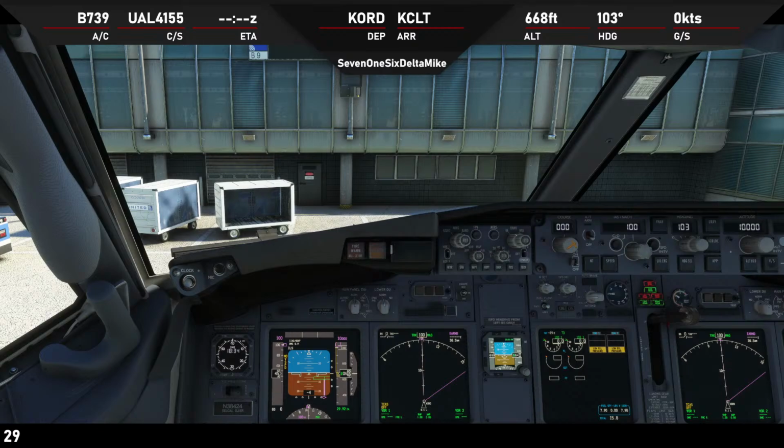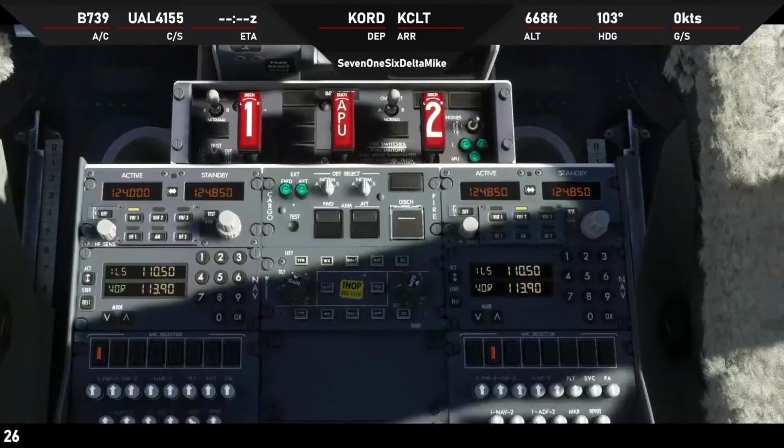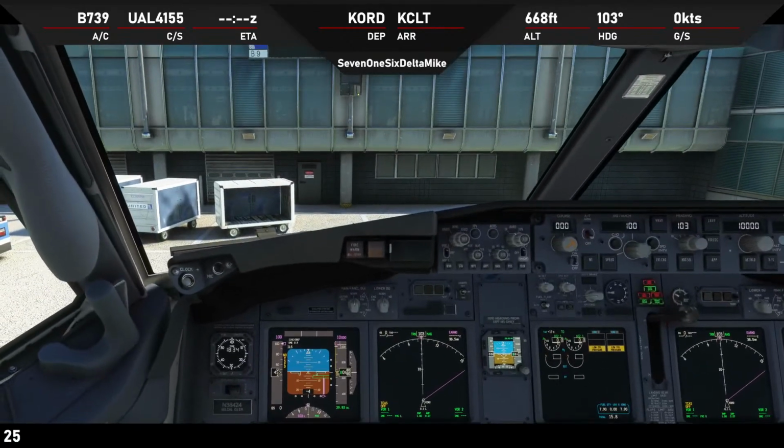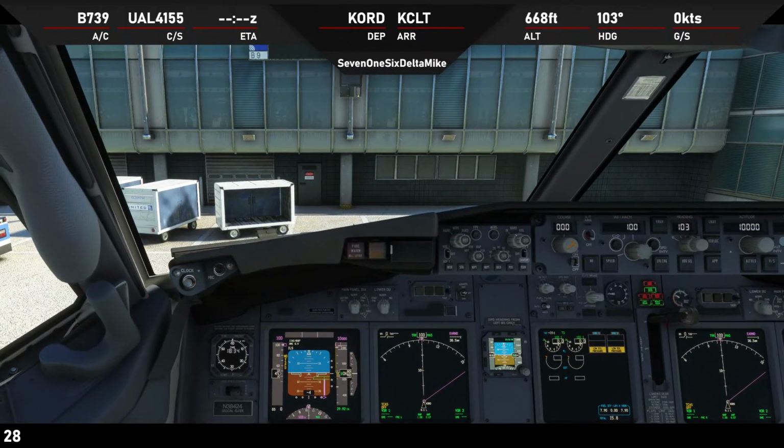Actually, we got clearance and delivery on 21.6. So let's go to the radios here and let's tune 21.6. All right, so here's 21.6 coming. And we're going to have to set a few things here because we have first time flight here. So let's get those gear handles in the down position there.